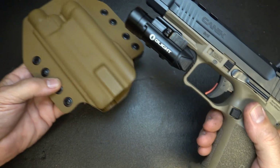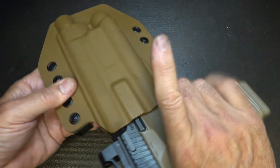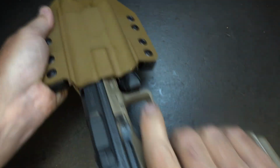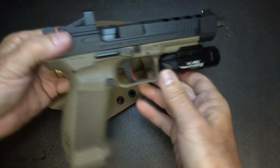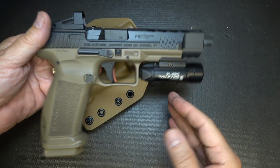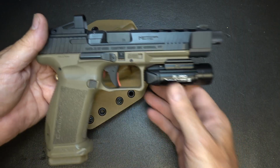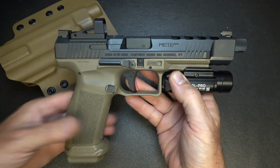And then again, with your holster system, I mean, Canik has set this up already. So there's a lot of things you can get, and of course these are additional pieces. But that definitely gives you a lot of advantage. But if you want to just go without all that, you can.